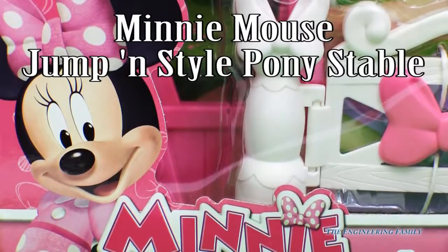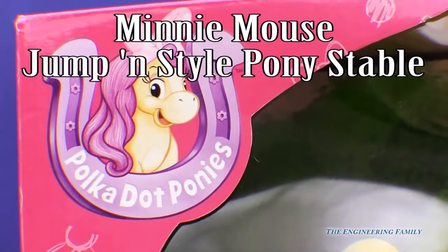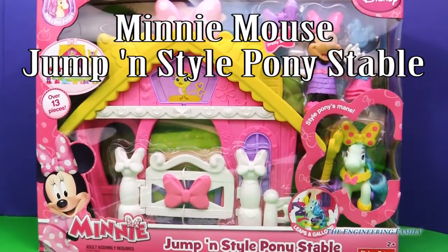Look at everyone, we have Minnie, as part of the polka dot ponies? Wow, I think they're talking about the jumpin' style pony stable. Let's open this Minnie Mouse toy up and play with over the 13 pieces it comes with.